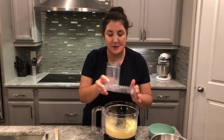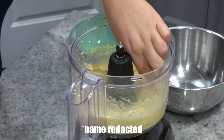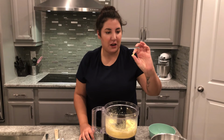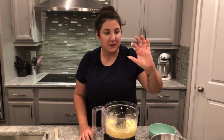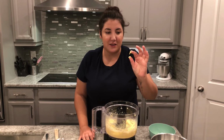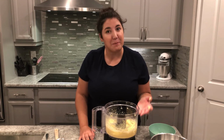I'm gonna test the consistency of it. I learned this from a different YouTuber. I'm gonna stick my hand in there and get a little bit and peek. Ah, it fell over. So that is a sign that it is good to go. So now we're going to transfer this into a piping bag and then pipe it.